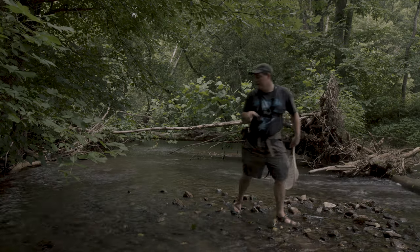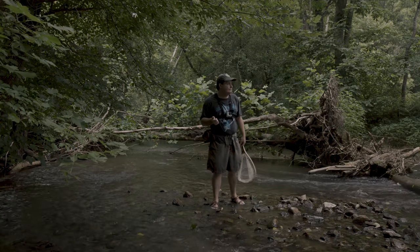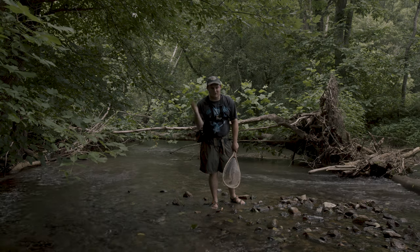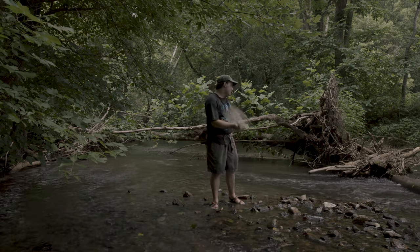All right. A little worried about the fish since it swam downstream while I tried to release it. Thankfully, it did swim back upstream, so it did survive. That happens sometimes when you try to release fish like that, they'll just squirm out of your hands. But yeah, I knew there was one in this hole, so cool.